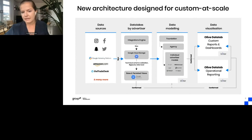So what we did is take all of the partner feeds, all of the data sources that you see on the left-hand side, and bring them into a Google Cloud data lake, which is our term for a large data set that we segment by advertiser and agency. Whereas in the past, at this point, the data would be surfaced and all the modeling would be done in the data lake, we changed that and introduced a data modeling layer through Looker.